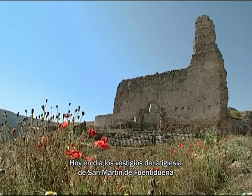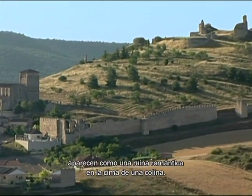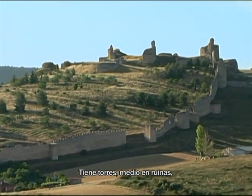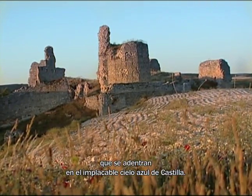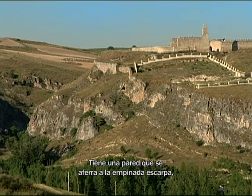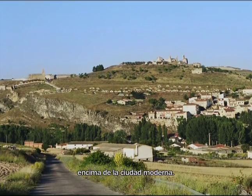Today, the vestiges of the Church of San Martín de Fuentidueña appear like a romantic ruin on top of a hill. It has towers half ruined, jutting into the relentlessly blue sky of Castile. It has a wall that clings to this steep escarpment above the modern city.